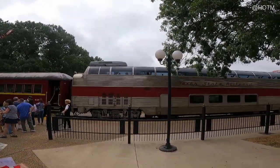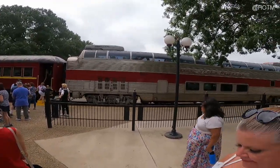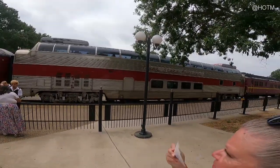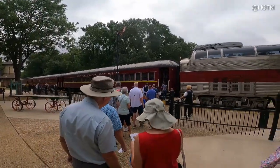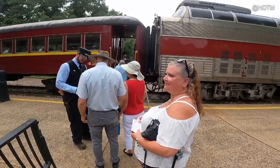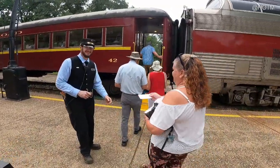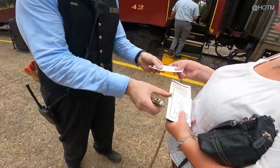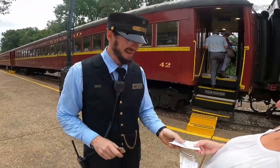See the people up there? The dome car 509 is the only one that is actually two-story. And we are going to be on that car there. So, all aboard. Here we go. We got to get our tickets clipped. Hi. So I guess those tickets got a vigorous tear. All right. Thank you.